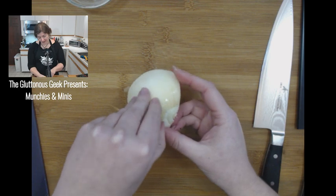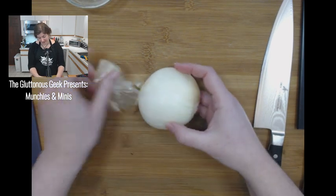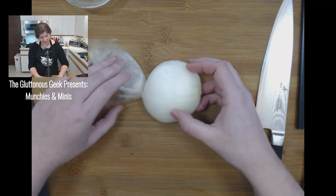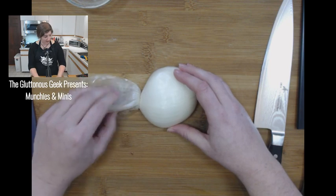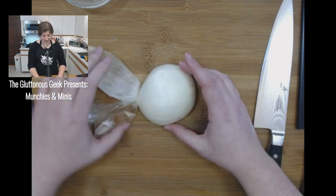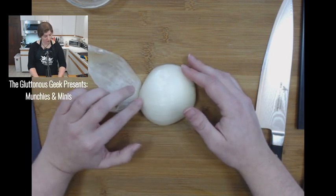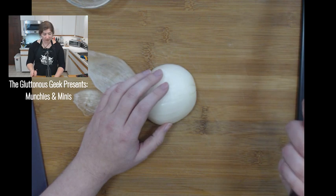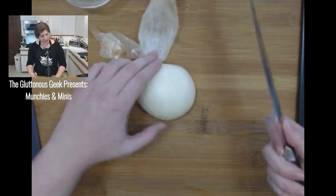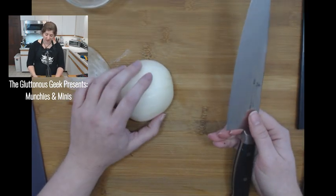Now, you see it's mostly peeled here, but I'm just going to remove the top layer of peel, where there's still a little bit of good part to it, but it still has all that papery bit. I'm just going to fold it back and hold it down there. Just keep that part on there because it's going to be a way of keeping you from slicing up your fingers when you start getting towards the root end. Now we're just going to dice that onion.